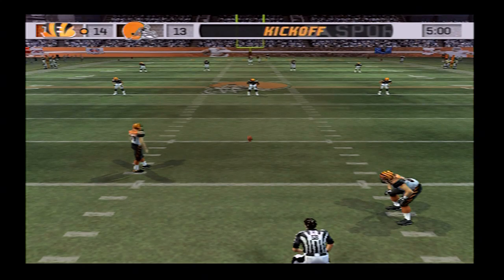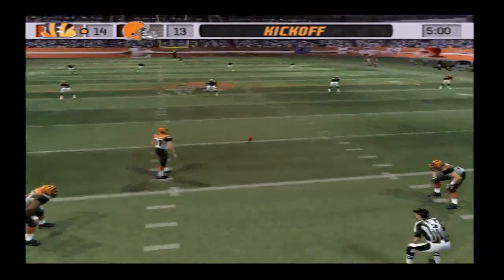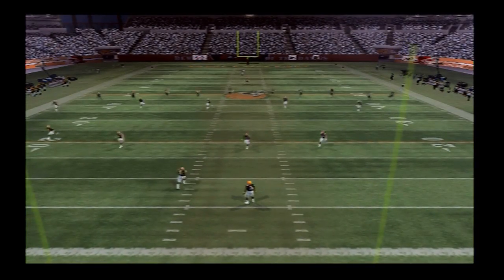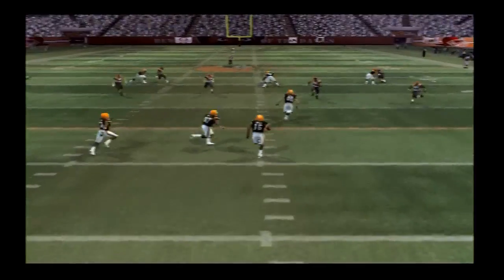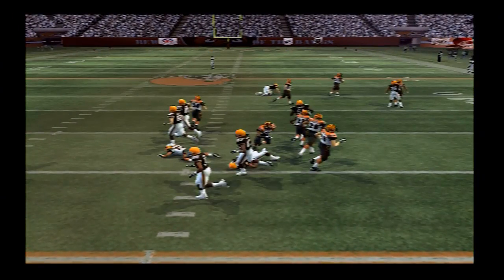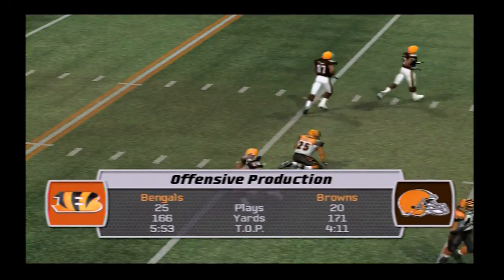Looks like he's just about ready to kick this one off. From the 7-yard line, spins away from the top. Both teams have played pretty well so far. It's still anyone's game.